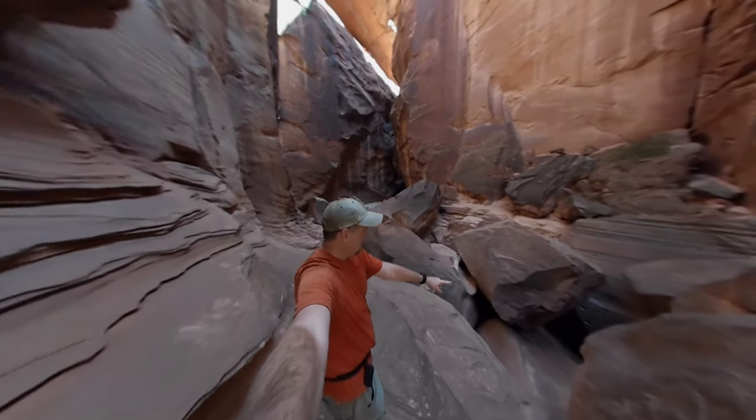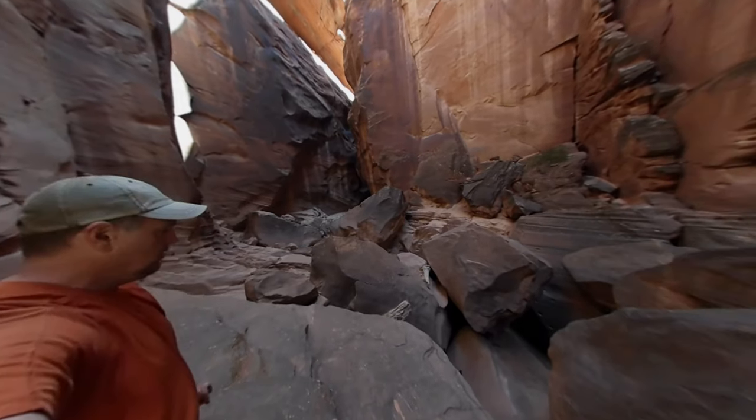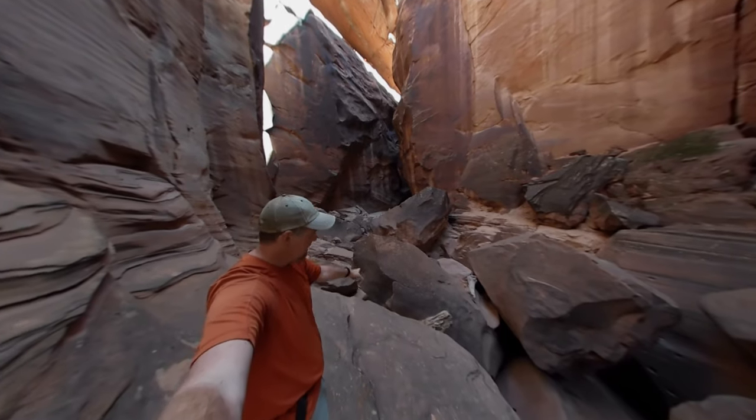You can see the mucky steps over there. A lot of people will rope down through this middle section. Or the rabbit hole is behind this big boulder. That's how I got up here.